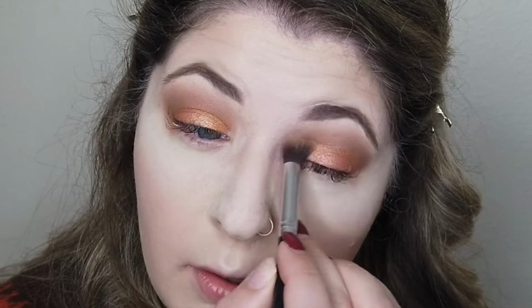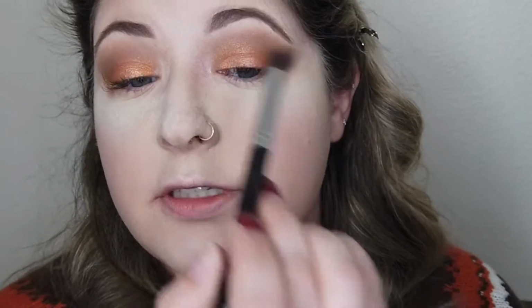Then I'm going to go back in with my crease, my blending brush, and just kind of swoosh the crease a little bit. This will soften the edges of that shimmer up just a little bit.